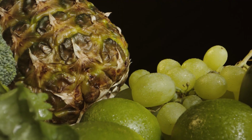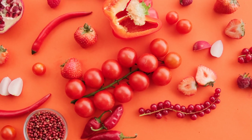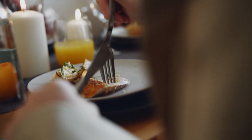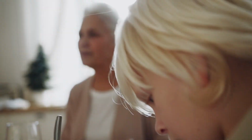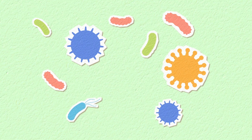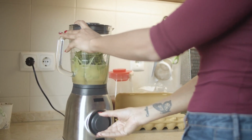A great tip is to eat your vegetables first. This ensures you're getting enough in your diet, and they can be quite filling if you eat them after your protein and fats. Vegetables are packed with essential nutrients, and they feed your gut microbes, which play a significant role in regulating blood sugar and boosting your energy levels. Eating them first can make it easier to meet your daily vegetable intake, so don't skip this step.